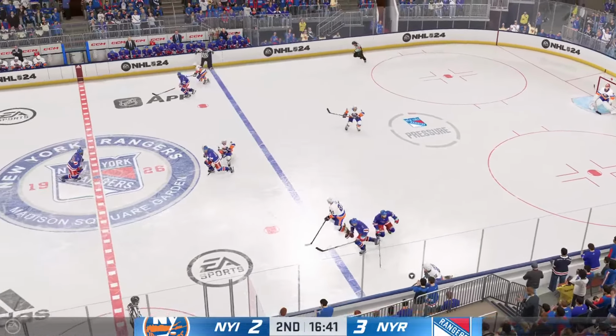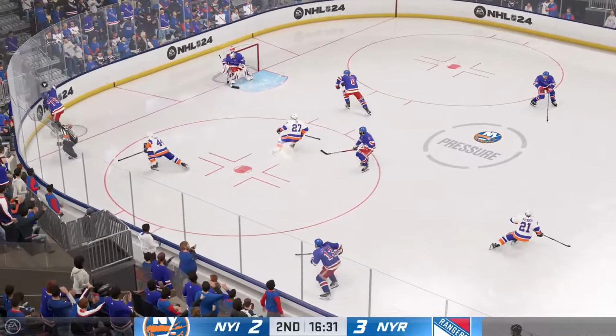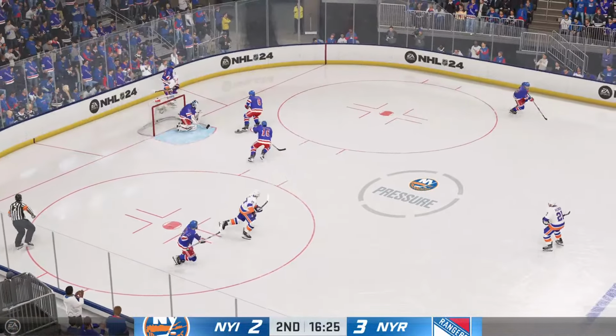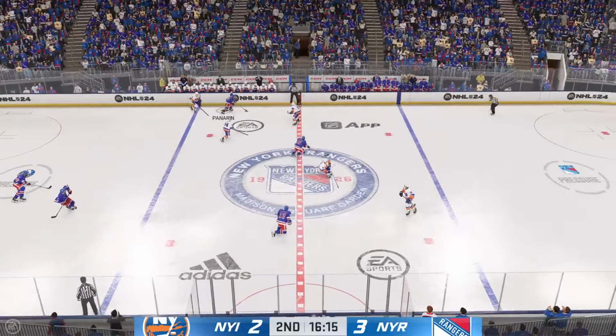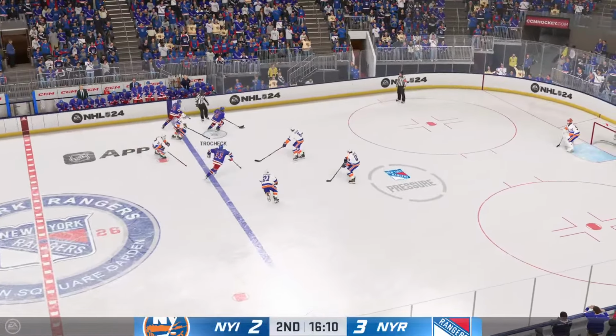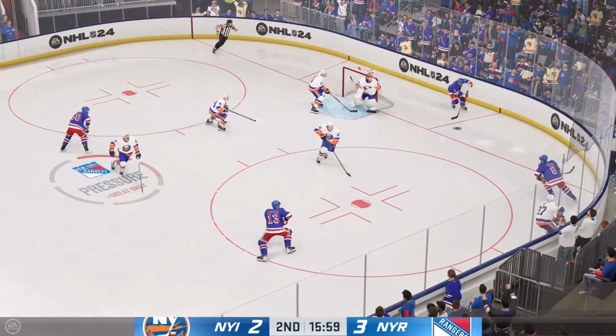Taken along the wall by Romanov. From along the boards, moves the puck ahead. Puts it in deep. Quick feed to Trocheck. Receives the pass. From the left side, they enter the attacking zone. Oh, big time save by Sorokin!